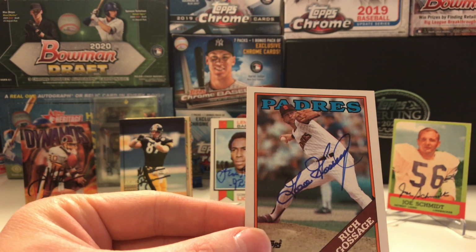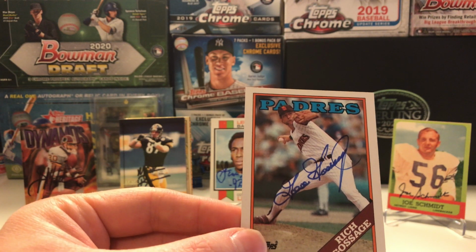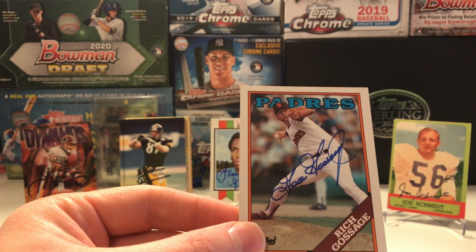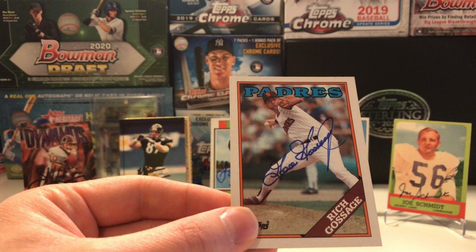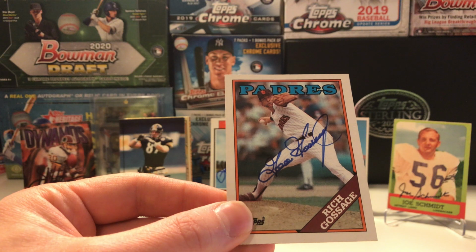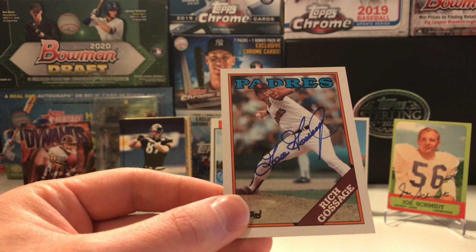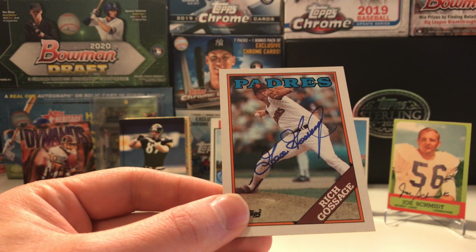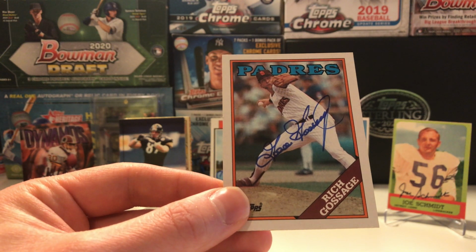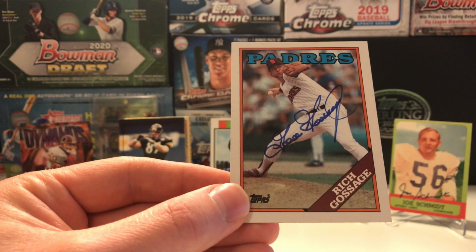This one came back really quick, but if you don't know Goose Gossage, Hall of Famer in 2008. He played many years for many teams, but I think most prominently people remember him for the New York Yankees, and then throughout the 80s played for the Padres. I want to say he pitched briefly for the Marlins even, but he started his career off with the Chicago White Sox.